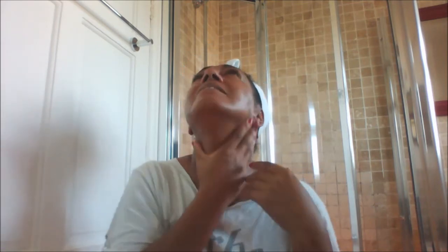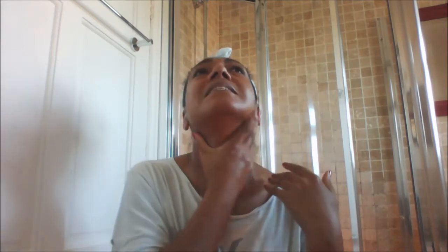I do have a gua sha stone. I don't use it very often. I haven't had it very long either. But again, even though that's mechanised massage, I still sometimes find it a struggle to use that.